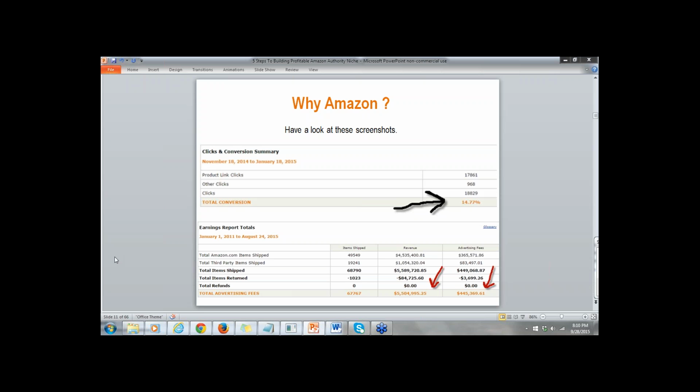The reason Amazon converts so high is because people know, like, and trust them. I mean, they've got 5 million Amazon Prime members. These people get free shipping on everything. Amazon stores your credit card details. They store my credit card details. I love it. I go in there, I see what I want, 2 or 3 clicks later, it's done. They're shipping my package out to me, and they're selling physical products. It's something people buy every single day.